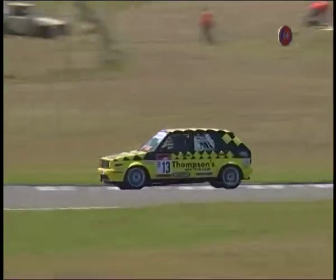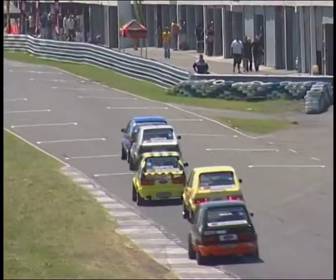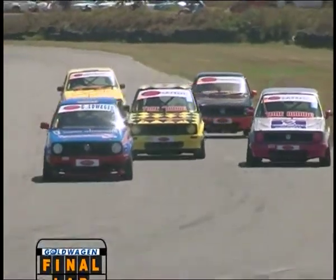Has Peter overdone it? Is he going to be able to get the slingshot down the straight? Now that Golf 1 is right behind him. Let's see what happens towards Potter's Pass. No, the Golf 2 manages to stretch his legs. But now behind Chad Bartram, we've got Quinton.